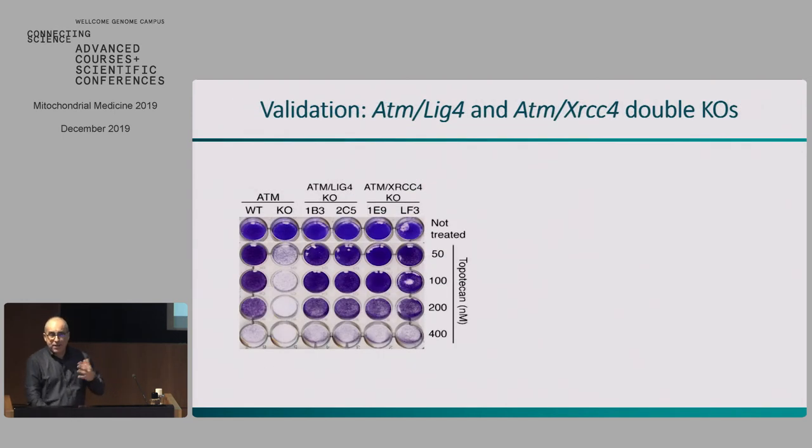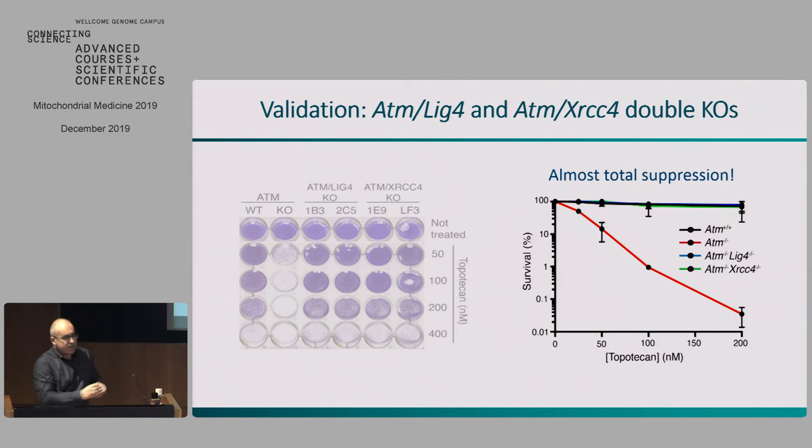So just to show you how powerful this resistance is, we then go back and make gene-edited clonal populations of cells. This again is showing that wild-type cells can withstand quite high concentrations of topotecan. An ATM knockout cell is very sensitive. If we then go ahead in that ATM knockout background, knock out DNA ligase 4 or XRCC4, these are two independent clones, we can see we get very strong resistance. And if we plot these on a curve, we can see this resistance is quite profound. These are the wild-type cells here in black, these are the ATM minus cells in red, and these are the double mutant cells. So these cells are knocked out for ATM plus ligase 4 or XRCC4.